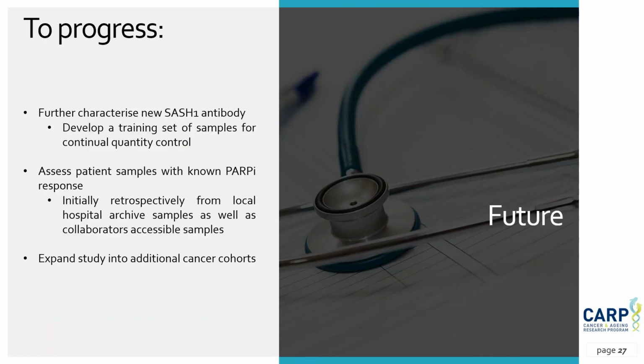So what are we up to in the near future for this project? Well, firstly, we're trying to develop a training set of samples to maintain continual quality control over our antibody. So when we move into a clinic, they'll have samples that run alongside the patient samples, with positive and negative staining to ensure that the staining is consistent and the outcome is well controlled.